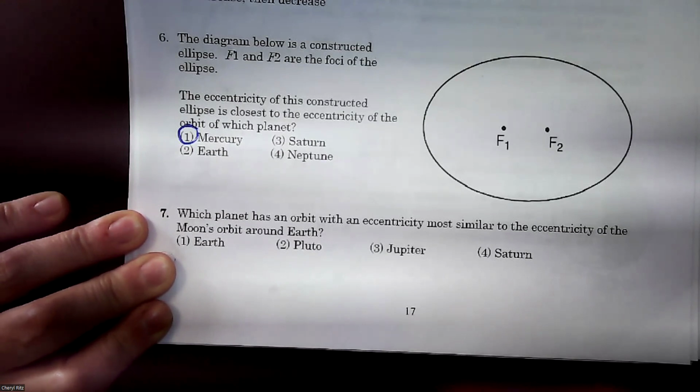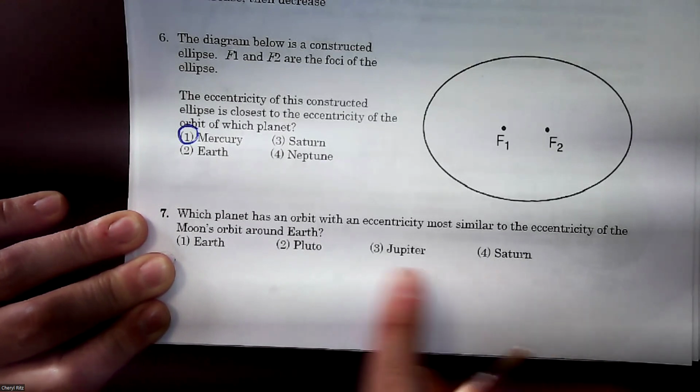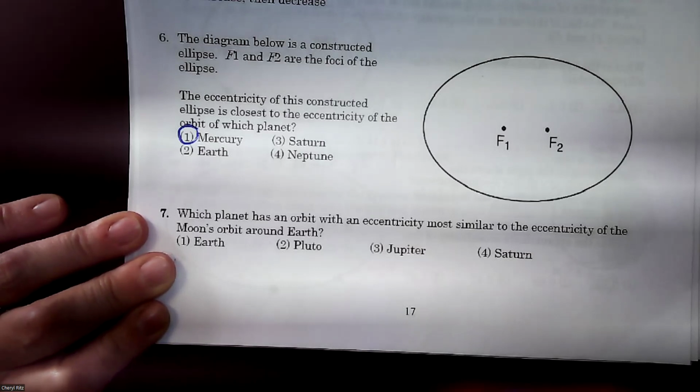Hey, Lillian, can I ask you a question? Sorry to put you on the spot. Did you check out Saturn's, or did you stop once you got to Jupiter? I mean, I've been doing it. Oh, well, good random answer, Lillian. Oh. Way to be honest.